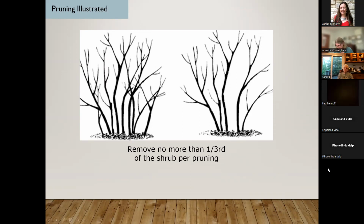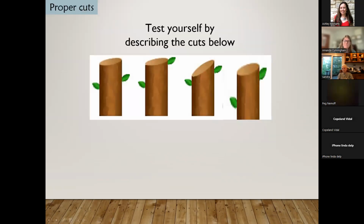Next slide. So we talk about proper cuts to make on trees and shrubs, and we can test ourselves by looking at these four different examples and seeing what is wrong, which one is the ideal cut. If we hit the arrow again, that will reveal, if you advance the slide again, that this first one is too long.